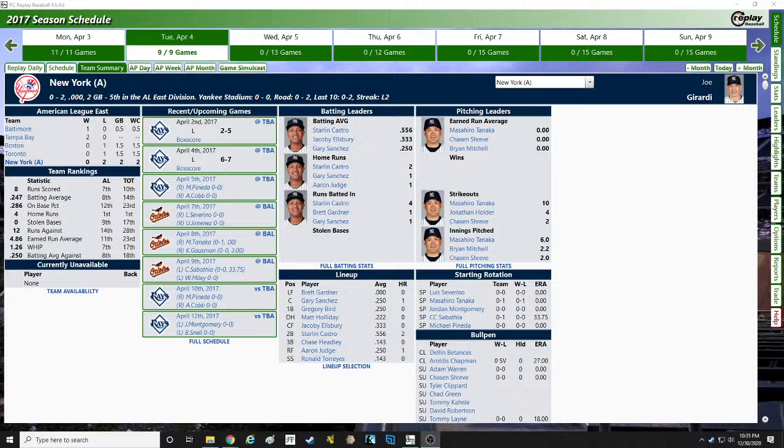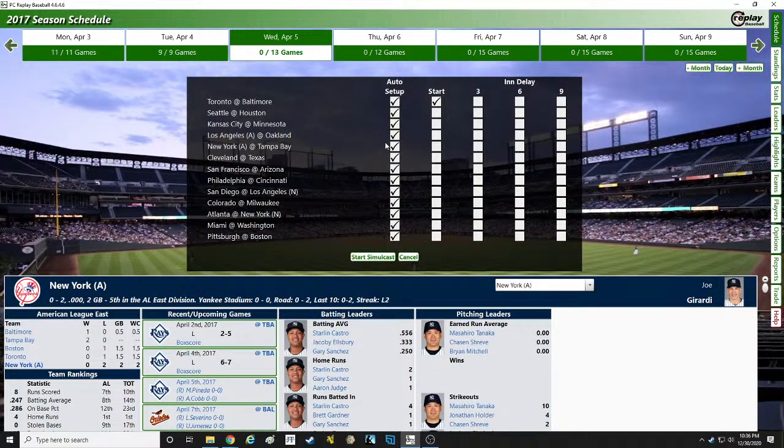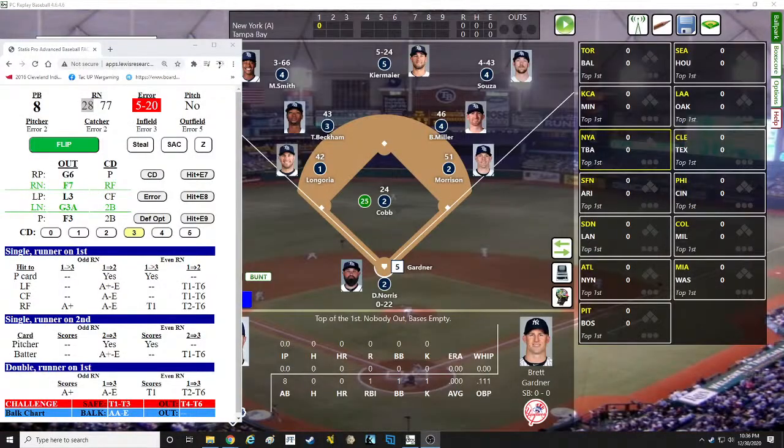We are playing 2017 Tampa Bay Rays game number 3 against the Yankees, and they go for the sweep. They've won 5-2 and 7-6 in dramatic fashion, and now they're going for the sweep here at home against the New York Yankees. So we are going to be playing this with STATIS Pro Advance. There's your lineups.